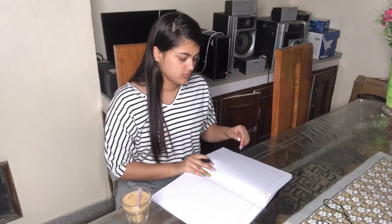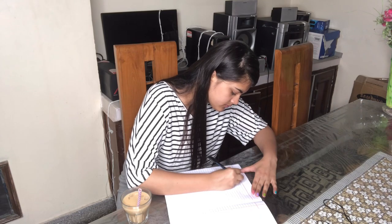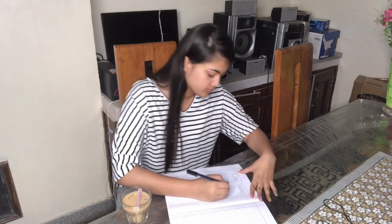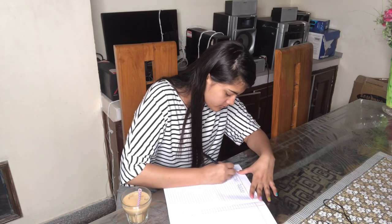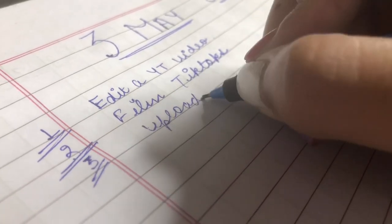A to-do list really helps me to keep track of my day and to just know what I've done in the whole day, if I had a productive day or not. Here I am writing some things that I have to do in the day.